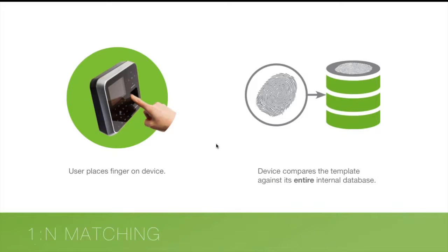The first one is what we call one-to-N matching. One-to-N matching is when a user places a finger on a device, and that biometric device is searching and looking at the whole database to find a match. This is really great for companies or businesses that want to deploy finger only. So they want to eliminate keys. It gives them the total flexibility and convenience of never having to worry about carrying a physical piece of identity. And now you can just place your finger and get to the door. So I find fingerprint only and one-to-N matching really working great in small to medium-sized deployments.